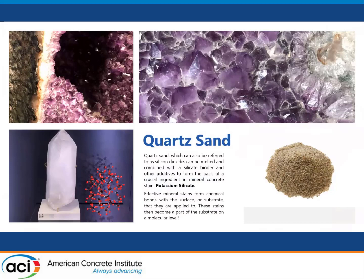That means the mineral stain is chemically, and quite literally, a part of the concrete. We'll get to a little graphic coming up soon which shows you exactly how far into the concrete we absorb. But it becomes a part of the concrete once the staining process is finished, and it can't be washed off or scrubbed off. You'll literally have to remove the finish of the concrete to remove our product.